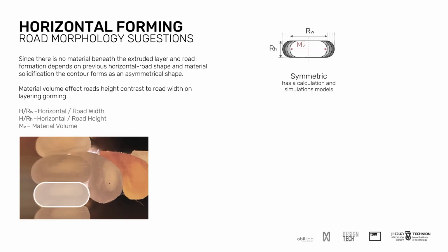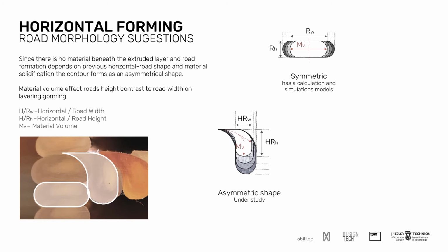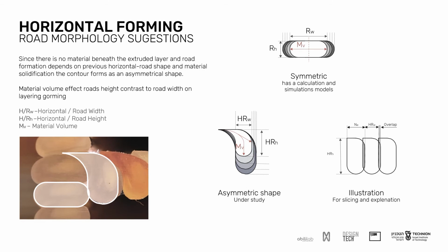In contrast to layering deposition, horizontal rods form in an asymmetric shape, affecting mainly rod height, but also rod width, and as a result, making it complicated to simulate the material expansion.